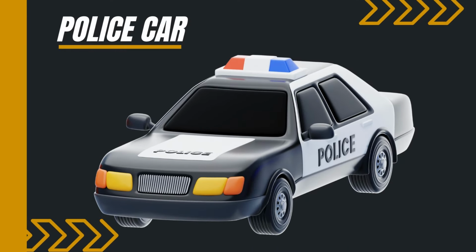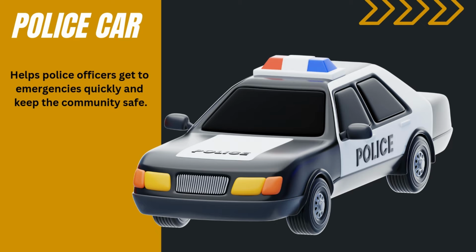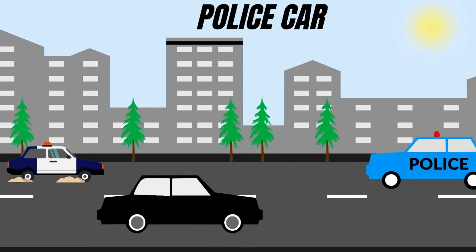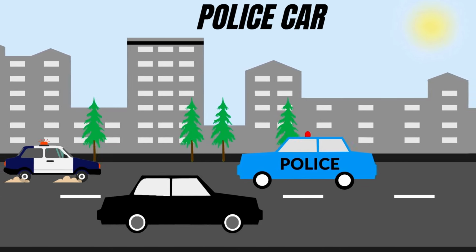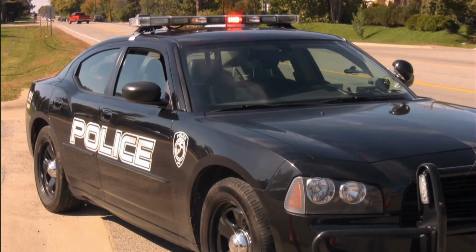Police car. Police car helps police officers get to emergencies quickly and keep the community safe. Police car provide transportation for regular police duties, such as responding to calls, enforcing laws, or simply establishing a more visible police presence while on patrol.